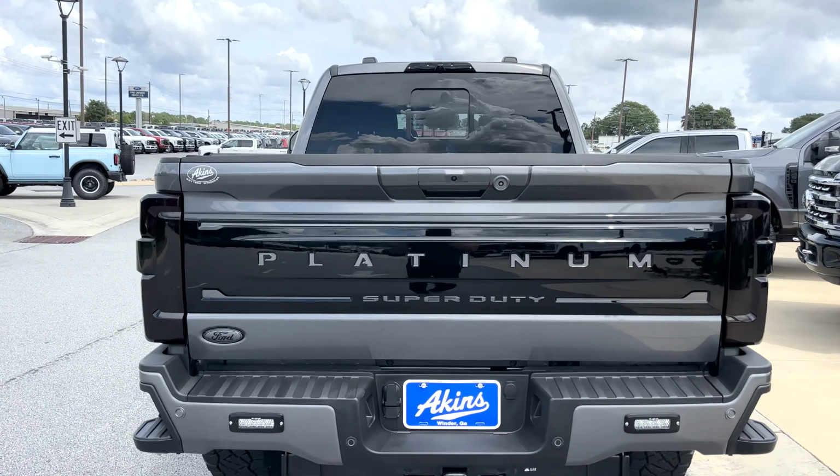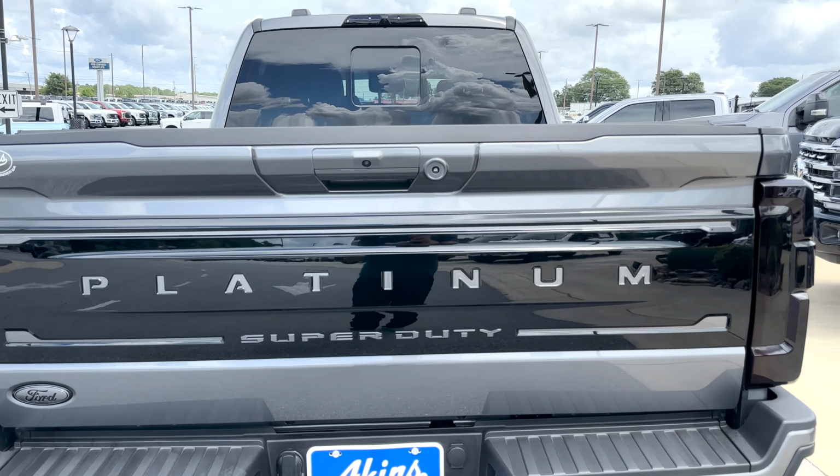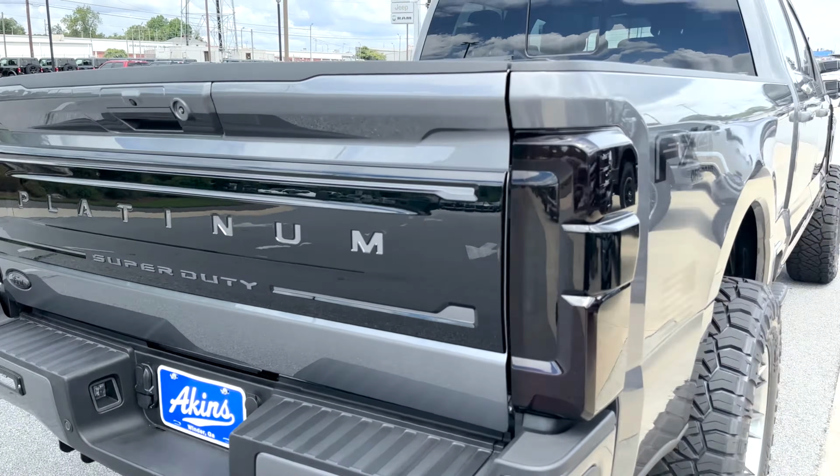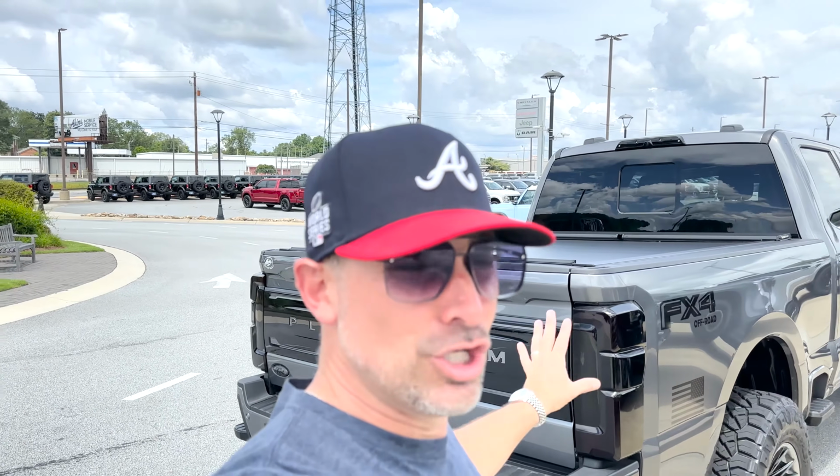Rear applique, agate black with carbonized gray on the letters. That's so detailed. That's so perfect. That's a money setup. You can't deny it. Again, respect. I don't care what make you're about. They all make great trucks these days, but don't be in denial, y'all. The Super Duty is so legit.